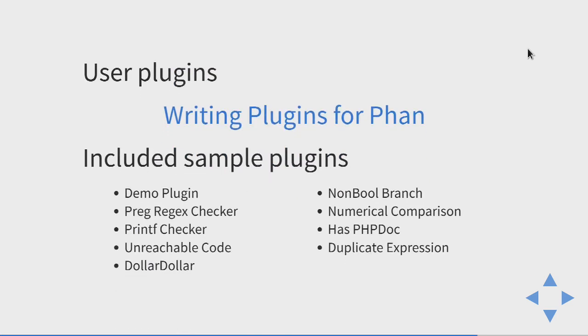Also has a whole bunch of user plugins, and a demo plugin to help you write new ones. You can check regex syntaxes. There's a printf syntax checker as well. You know, like a printf string %s, %d. If you don't pass a string and an int, it can check that at static analysis time as opposed to getting runtime errors on that.